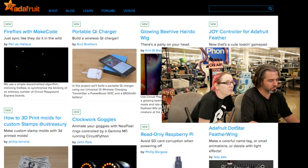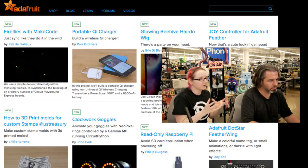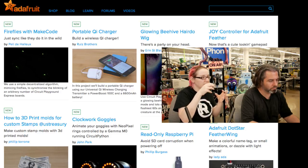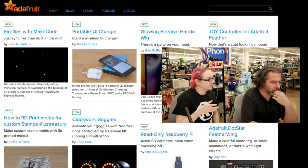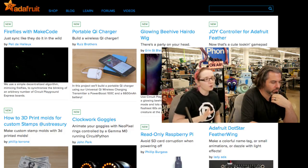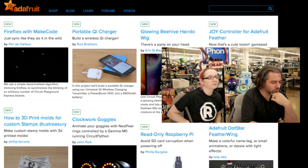We've got the glowing beehive hairdo wig. That's from Erin. It's just an adorable wig, but what's really interesting is she took a Circuit Playground and figured out a way to melt and glue thick fiber optic pieces onto it to create a wig with flickering fiber optics. Usually it's a real pain to use fiber optics. With this, she can use the NeoPixels on the Circuit Playground, and she designed a holder for it. So even if you don't want a wig, check it out just for the really funky fiber optic techniques.